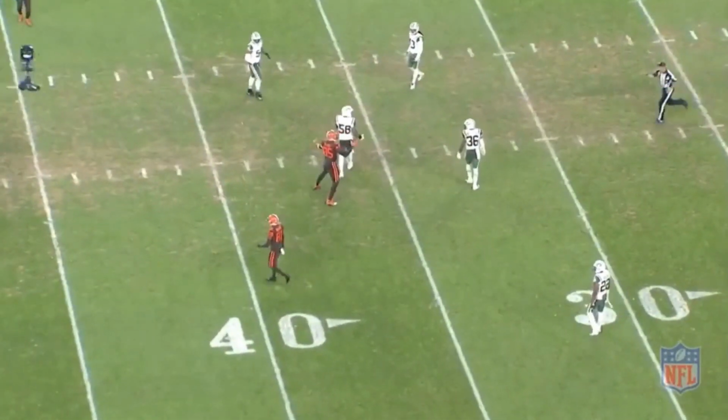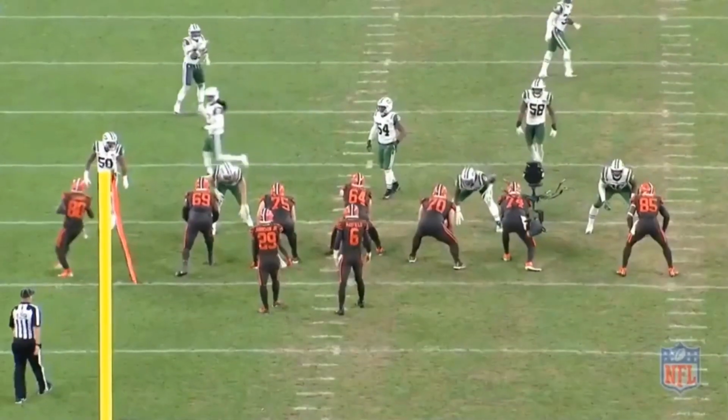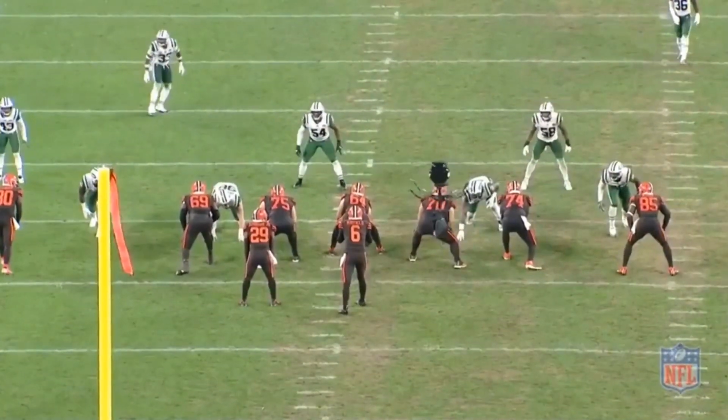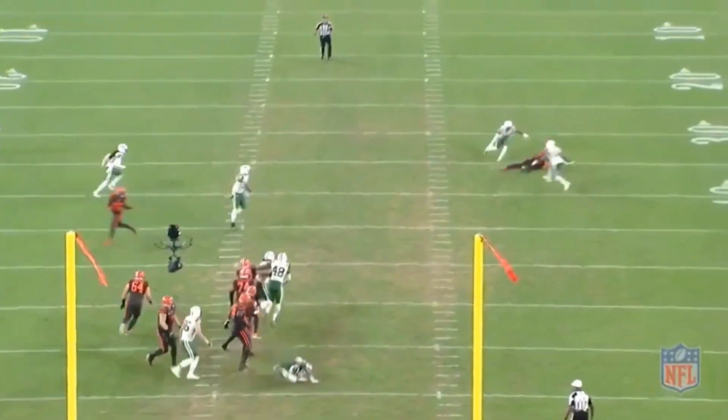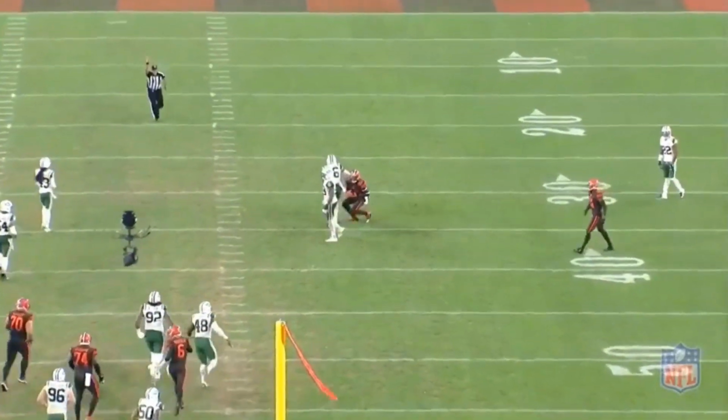You need these chunk plays in 2-minute situations to be able to give yourself a chance down the field. Again, watch this timing of his footwork. 1, 2, 3, let it out. Rip. Boom. Low, away, kept him safe.